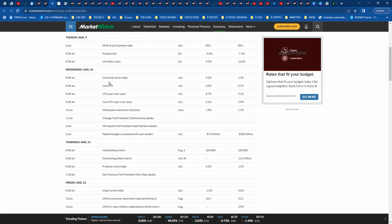Wednesday should be a very volatile day. That CPI number comes out at 8:30, an hour before the market opens. So just be aware of volatility there on Wednesday.